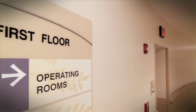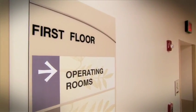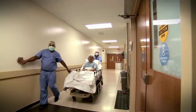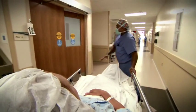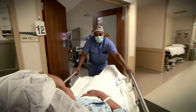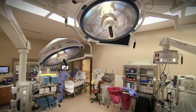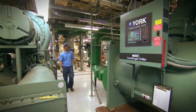When patients head into surgery at Union Hospital in Terre Haute, Indiana, they expect the attention of skilled physicians and staff. They expect healthy outcomes. But behind the scenes, this hospital is doing the unexpected, taking a new approach to controlling and documenting the environment of care, and saving energy at the same time.